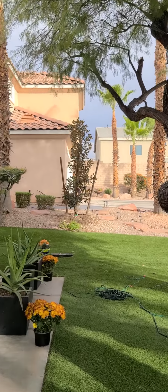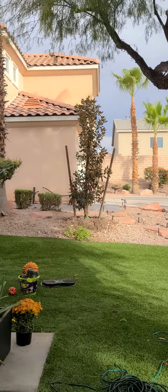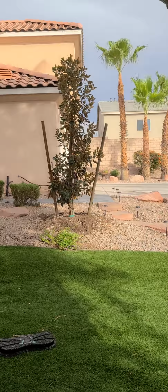And my neighbor got herself a new magnolia. We'll see what happens, if it survives.